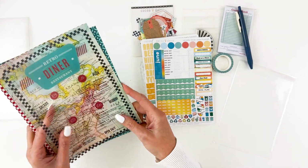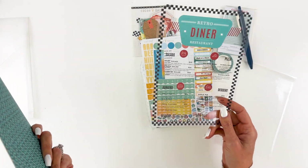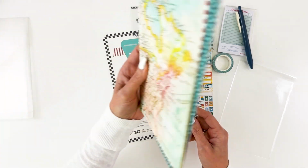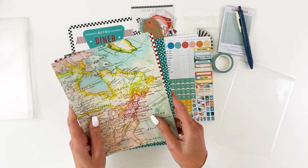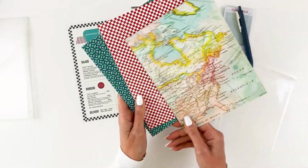And then I have in the main kit, in this planner kit, there is an overlay, and this is really, really fun. So it has the whole diner restaurant, looks like a little menu, super fun to layer in your planner. And then you get 3 sheets of pattern paper. So let me show you this.